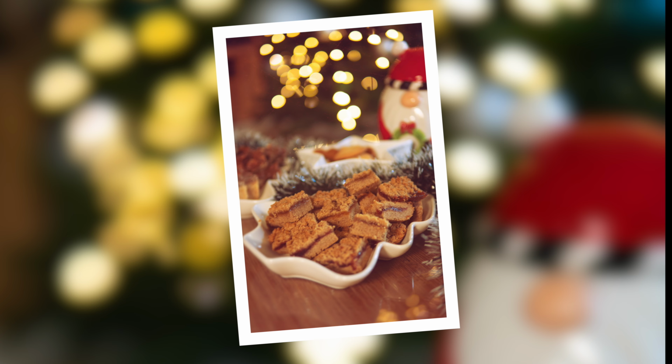So today I am planning to do 3 festive dishes, but specifically Christmas cookies. The one is called in Afrikaans soetkoekies. It is my grandma's recipe, but basically it is Christmas cookies.